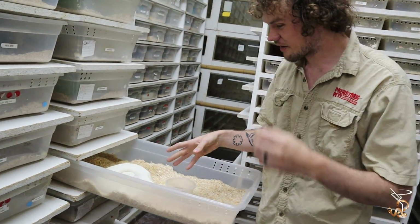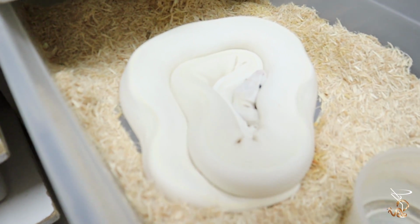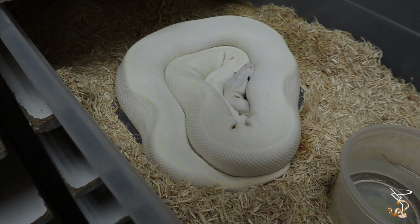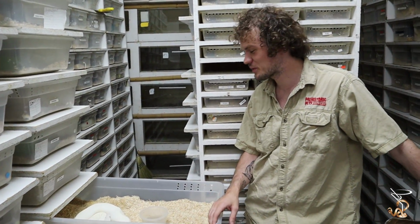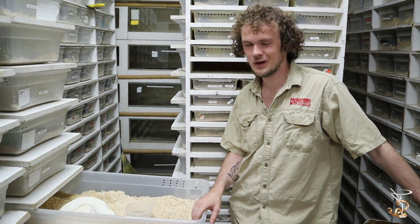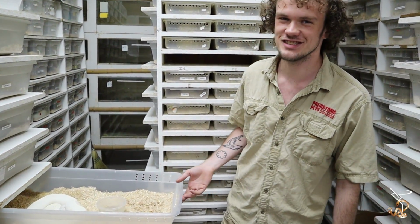And this girl right here, this is an ivory that I threw a couple different males at. There was a highway Enchi I threw her way to get some more highway combos. I also threw, which Jay's going to kill me for this one, a black pastel Spectre to get some black pastel super stripes. Everyone loves their highways, but I still go for super stripes over them when I can.